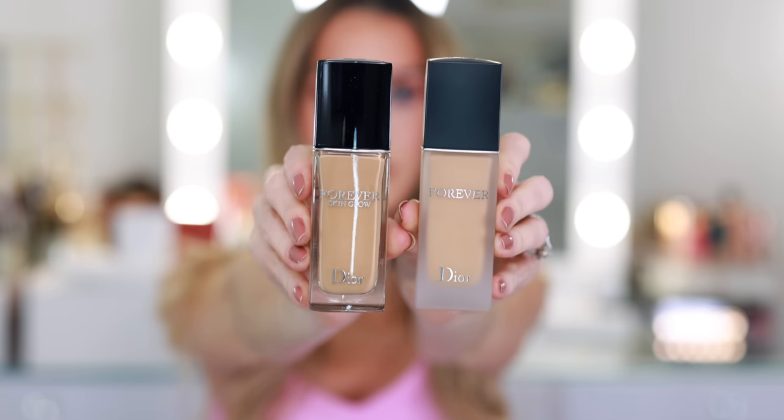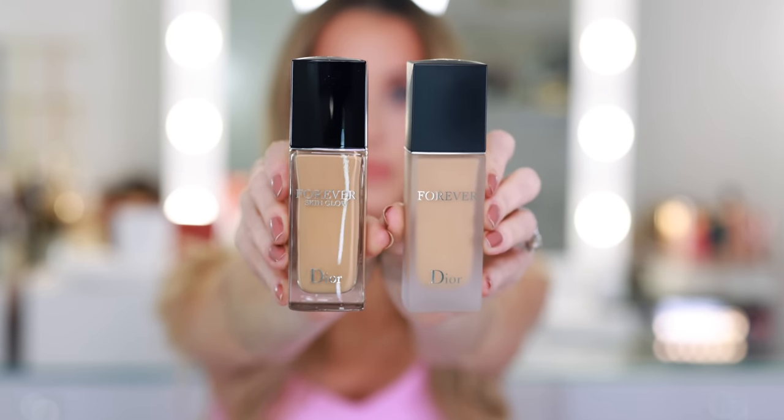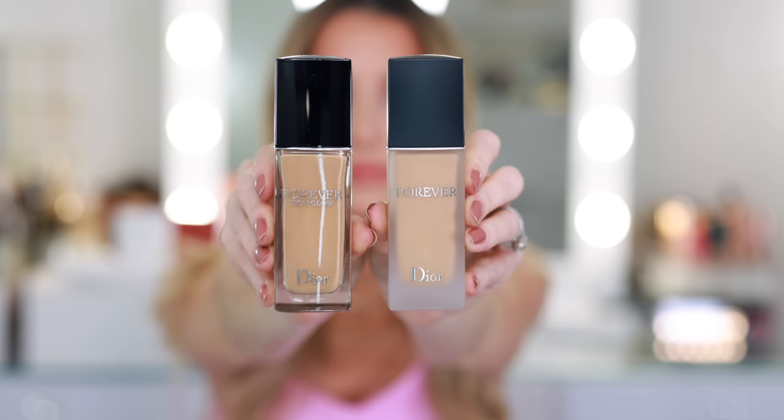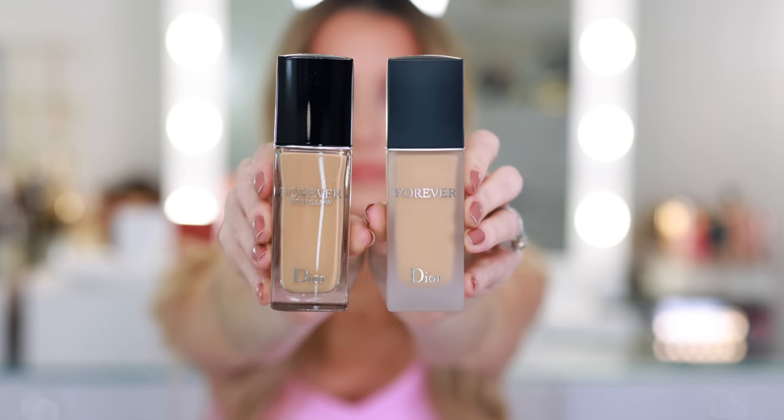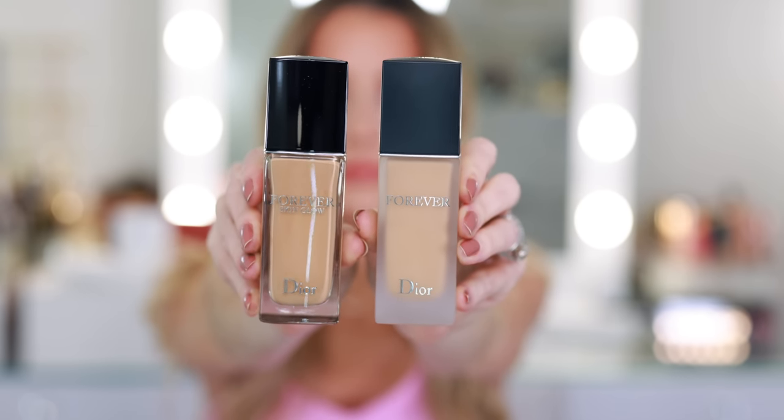It's been so long since I originally placed the order, I don't remember the major difference between this new formula versus the old formula. I think this new formula is supposed to be formulated with more natural ingredients, and of course it is concentrated with floral skincare as well. I know I've tried both of these in the past, but I don't really remember what I thought of them. If I can, I'll go back and I'll maybe look up my review. I remember reviewing the new Forever Skin Glow maybe 2 or 3 years ago whenever this launched.